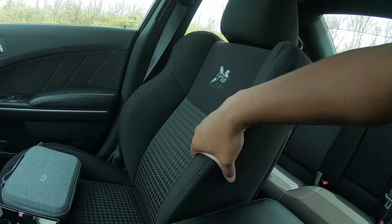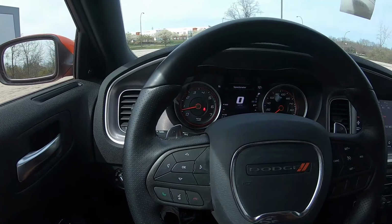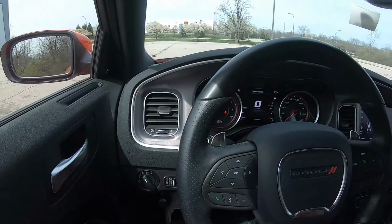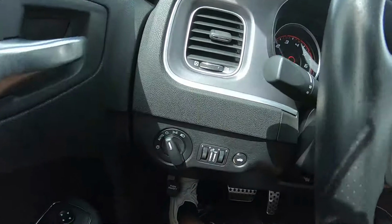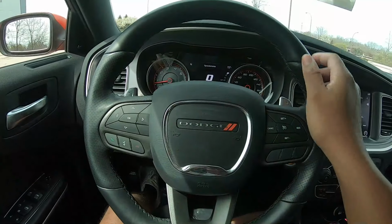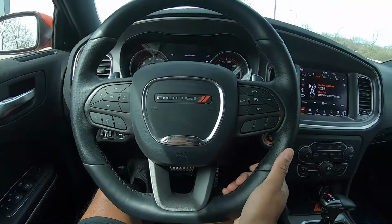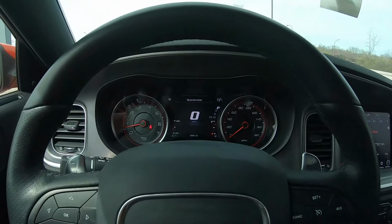These seats are heavily bolstered, but very nice. They hug you very nicely. These are the biggest seats I think I've ever sat in a sedan. They are pretty much very similar to the ones you find in the Grand Cherokee, funny enough. You got your lighting controls over there, nothing too crazy, nothing too special. Steering wheel, nothing aggressive, but it's just enough sportiness to make you feel like you're in a sporty inspired sedan.